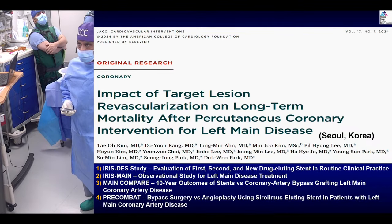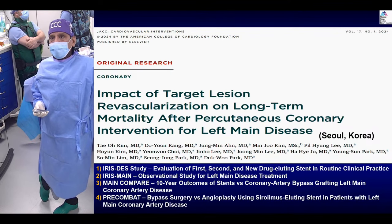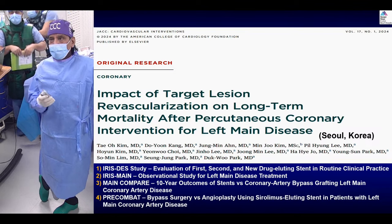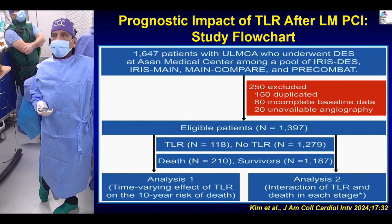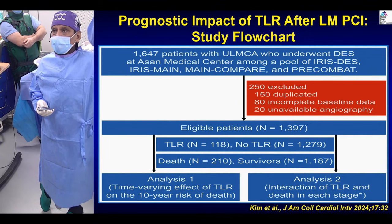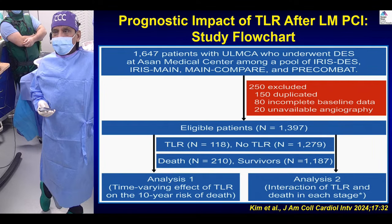The data are from Seoul, Korea, with four studies, because they are masters in left main: IRIS-DES, IRIS-Left Main, MAIN-COMPARE and PRECOMBAT. All those trials had both DES and some of them bare metal stent comparison, and they took the patients only with the DES and followed them, of course up to 10-year follow-up. Eligible patients were 1397. TLR occurred in about 10.8% of cases, and no TLR in the remaining. And they analyzed the patients based on the time interval and impact of TLR in terms of mortality.